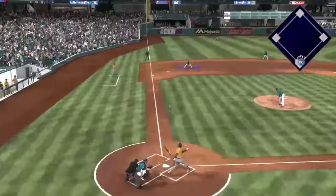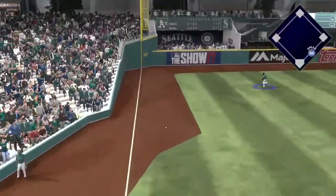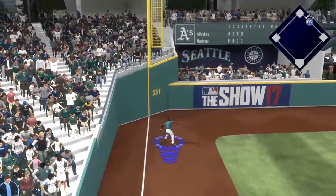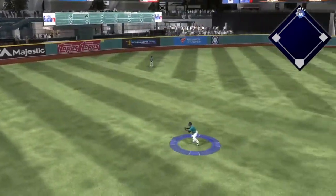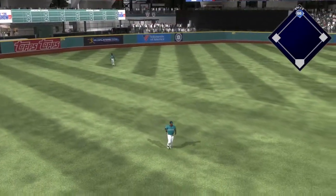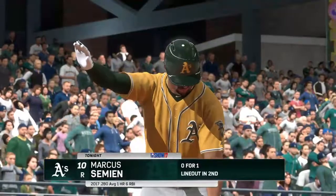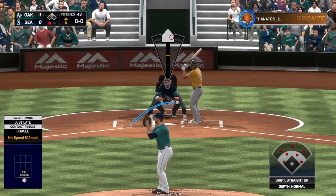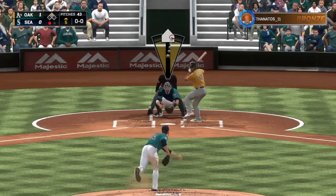An RBI double is what he was credited with his first time around. And that is a fair ball as this one's heading for the left field corner. And he'll cruise into the bag at second with a 1-out double. Settling in now, number 10, Marcus Semien, shortstop. Semien comes into this at-bat 0 for 1 in the ball game.